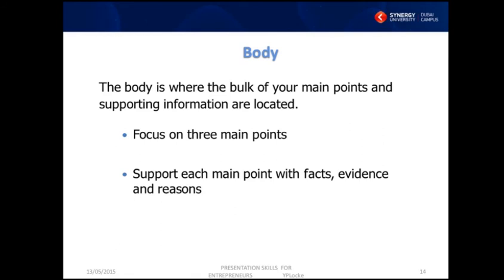The next thing you need to think about is the most important part of your presentation, and that is the body of your presentation. So really a central part. Your main points will be in the body of your presentation, and any supporting information will be located in this part. So even within the body, you can focus on 3 points. This will help you memorize the most important parts of your story that you're telling your investors.